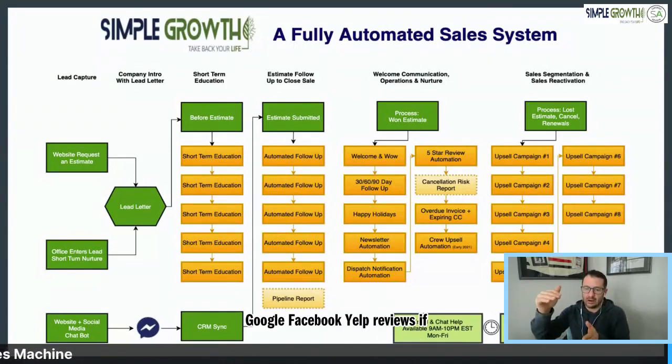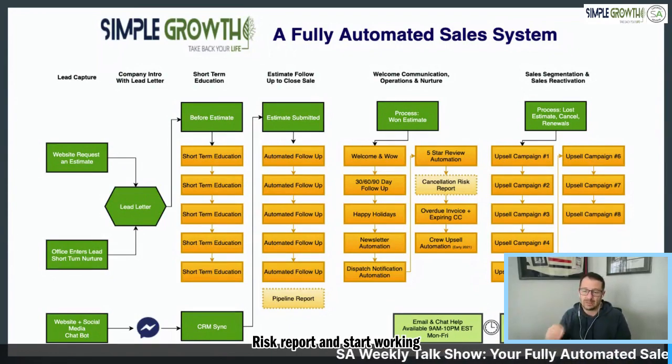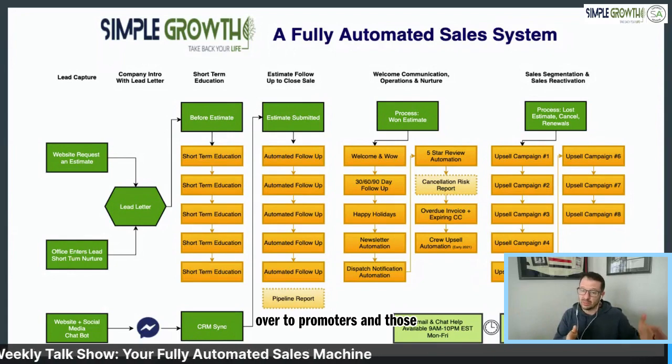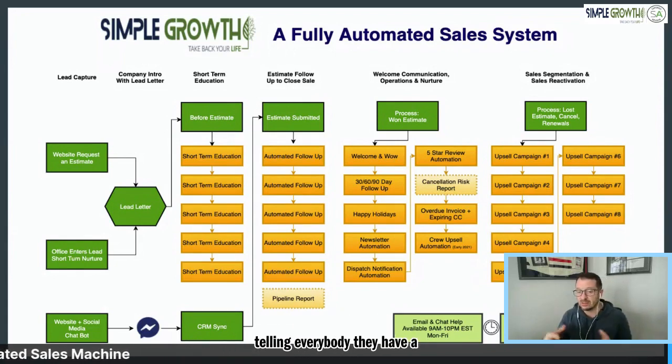If they are an 8 or below, we send them back to your office to basically get that cancellation risk report and start working that list and see why they're unhappy. Those neutrals are the easiest ones to move over to promoters. And those detractors, well, we need to really get on those because they're probably bashing us online and telling everybody they have a chance that they're not happy with our services.